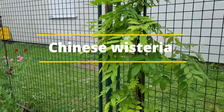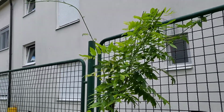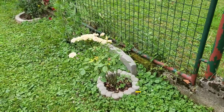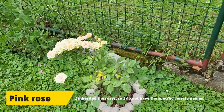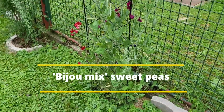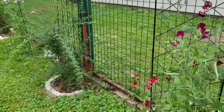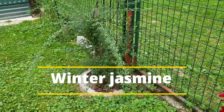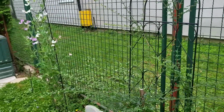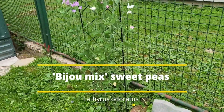My wisteria plant in its second year. It hasn't bloomed yet. A rose transplant of 2 years. Sweet peas. A winter jasmine in its second or third year. More sweet peas.